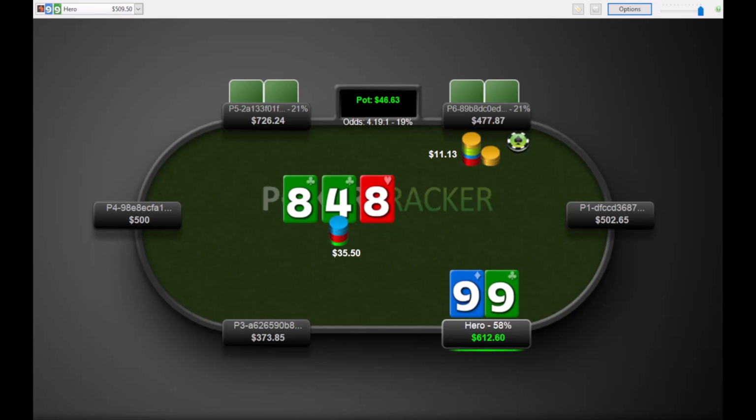Now in practice, we should fold more than this because the button has a range advantage against me and the cutoff, and given my range is weaker than the cutoff's, and they're still left to act behind me, and I'm out of position, I should fold even more and let the cutoff do most of the defending versus the button stab. I don't think it would be that crazy if I folded like 70% of my range here.